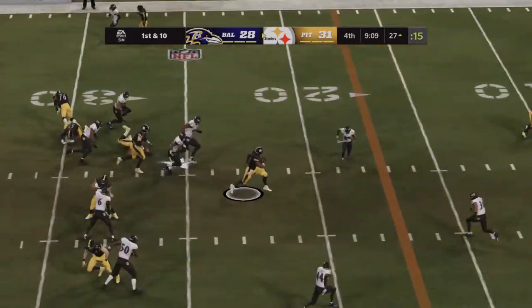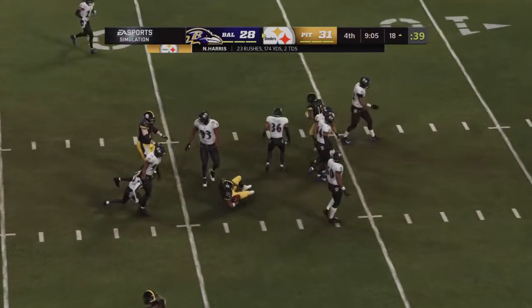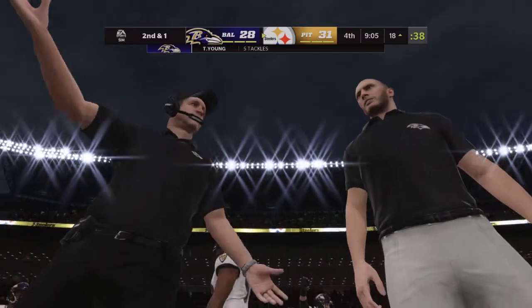Now Harris, and he's going to get a solid gain of 9 before being brought down. 2nd and right at a yard. Well, partner, I know this type of running back.